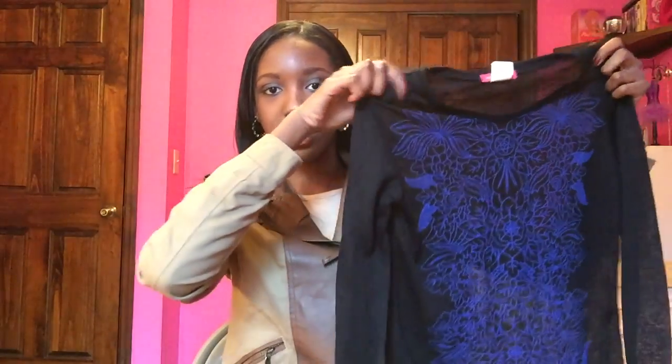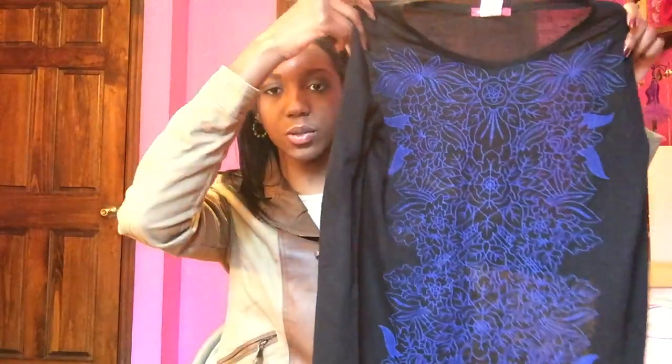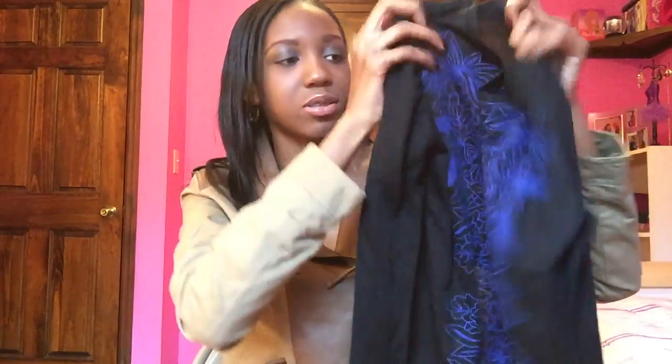This is what it looks like. It is just black, and it has this really cool blue design going on with it in the front, and this is what it looks like up front. It's just a blue floral design to it. It kind of feels like paint on it, like acrylic paint, but that is what it looks like. I thought this one was very unique. It's a very nice soft material.